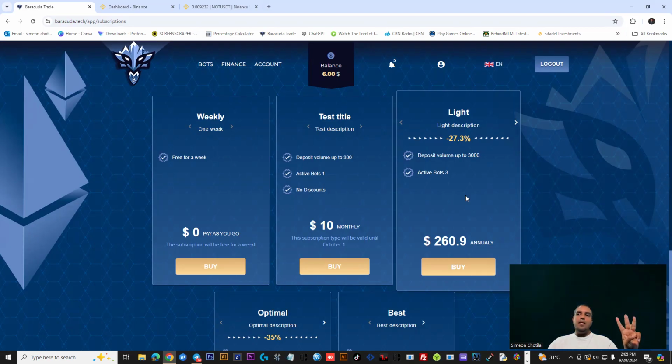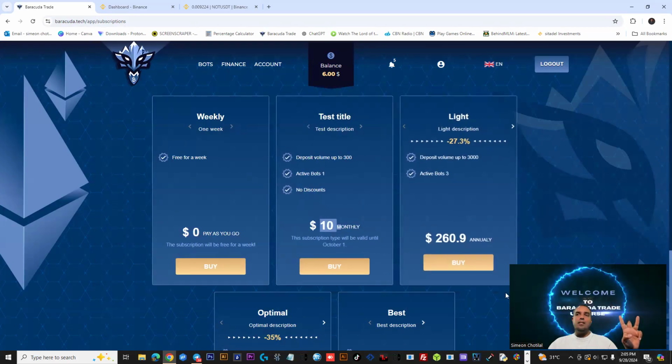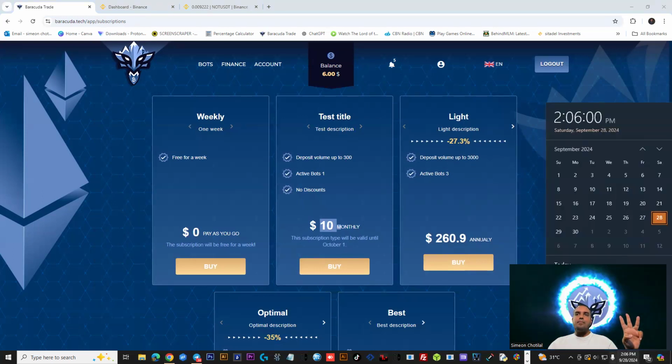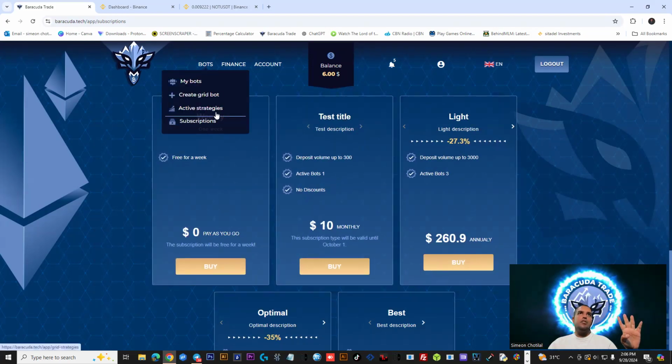The third would be getting a subscription on the Barracuda website. You have, again, the $10 option available until the first, which is just a few days from now. Today's the 28th of September, right? And once you buy that subscription, the fourth and final step is activating a strategy.